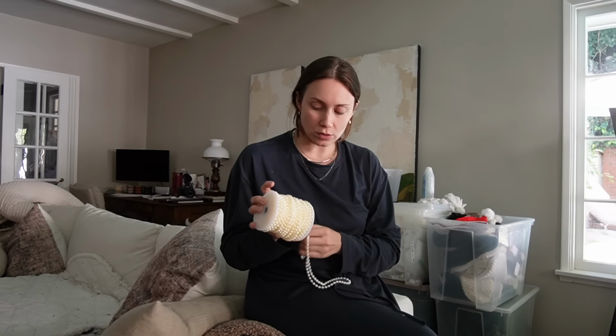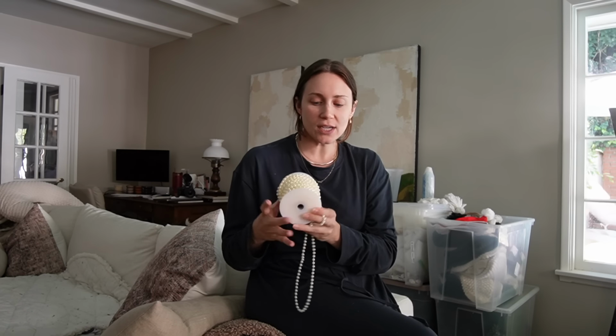I tried to put pearls on the tree, and it didn't work. Something about the coloring was off, or it called too much attention. I wanted it to be an accent and it was too much. But I wanna try and use it. I ordered these already. I wanna try and use these for something this year.